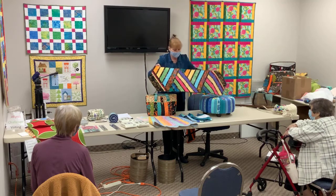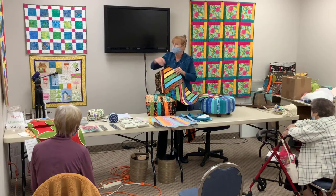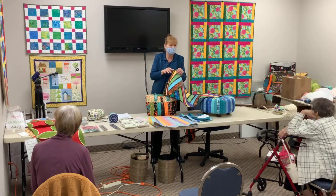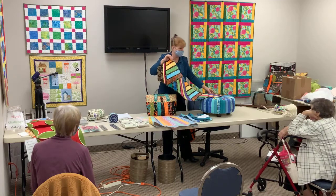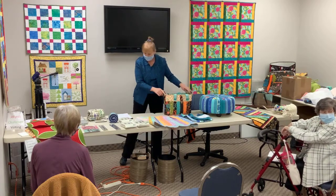But that's lovely. I really love how this pops. Otherwise, they all kind of blend together, and this one pops each one of those stripes. So, I made her partly.